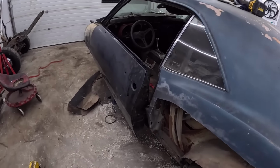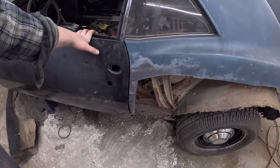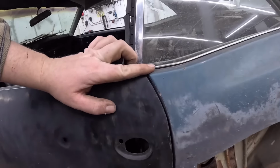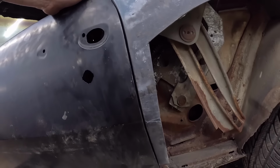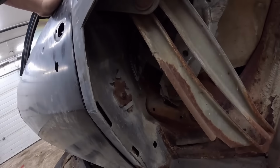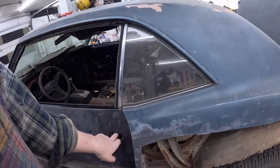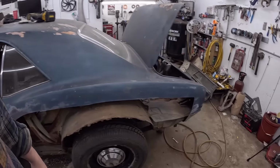So we dropped that little striker post deal down. I guess I should give it a bit more of a... Not bad. Not bad. I actually could drop just a hair more, which you do have some more adjustability down. So that's pretty good. And I might have to go forward a little bit. That's all adjustment in the front.